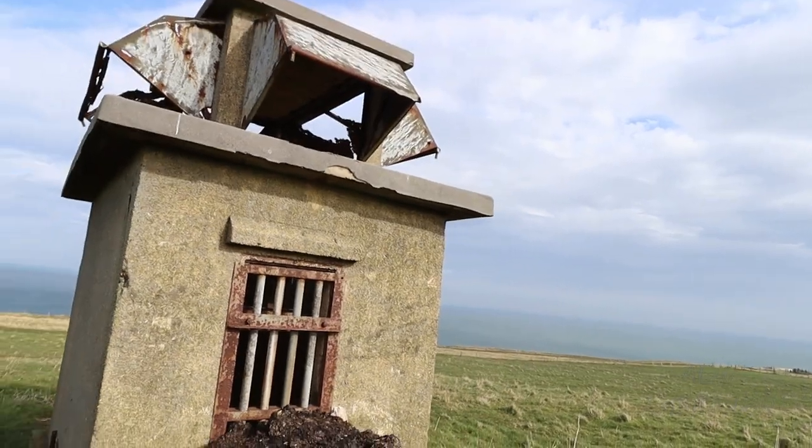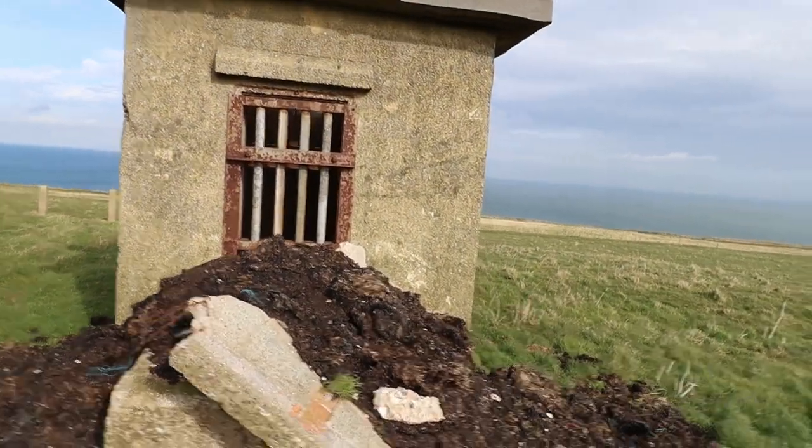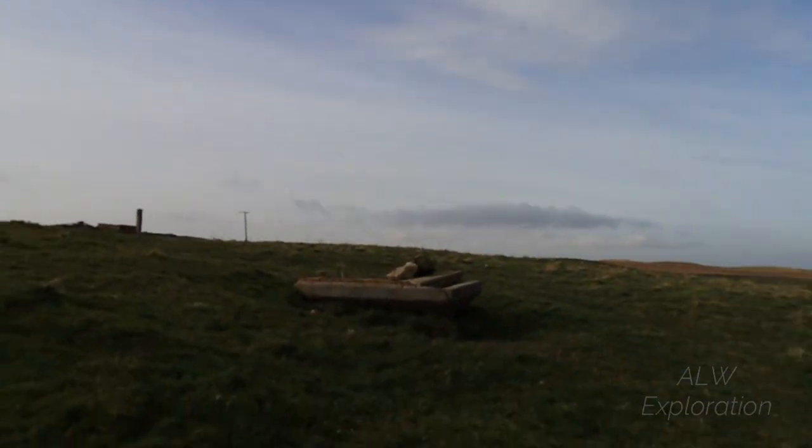Well, unfortunately, that was the escape shaft. But the farmers just buried it with, well, cow poo. That was the air shaft.